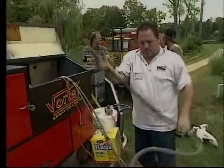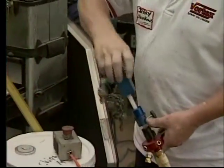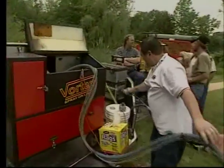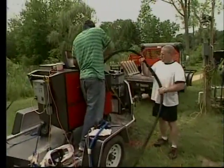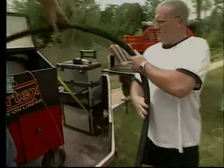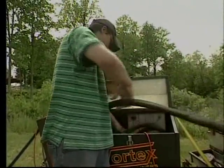The procedure to get going would be to basically unhook your lines, hook up your gun, assemble your gun. It takes a matter of 2-3 minutes. Pull your lines out of your cart, flick on the power, and start spraying. The shutdown is the exact same thing. I shut the system down, I wrap my lines up, I hook them back up to my tank, and the machine's made to maintain itself. So it actually kicks on and circulates every 4 hours to keep the material fresh through the lines and in the tanks at all times.